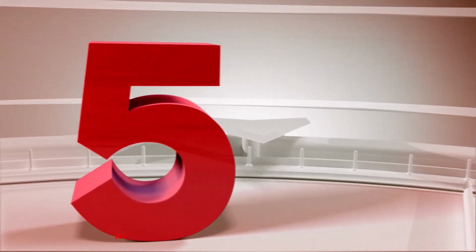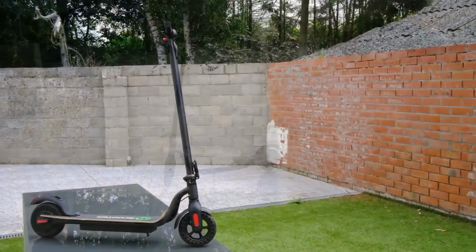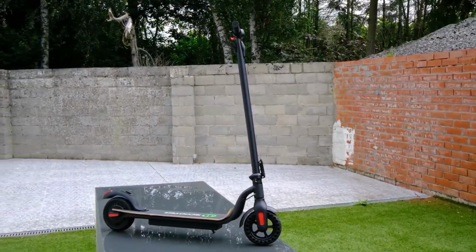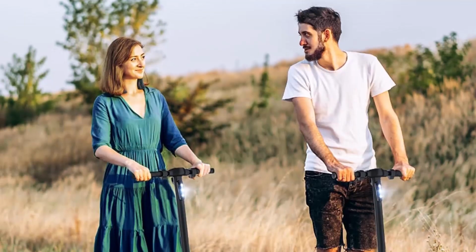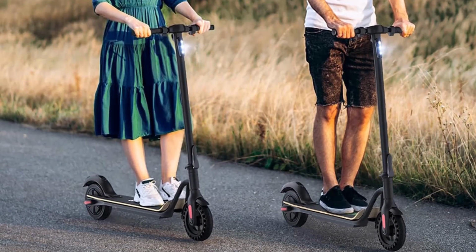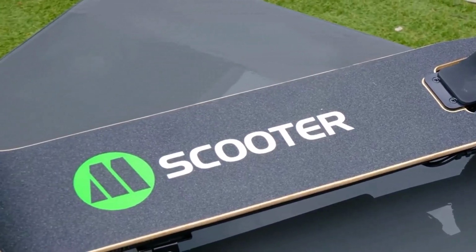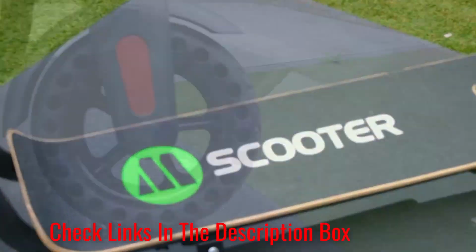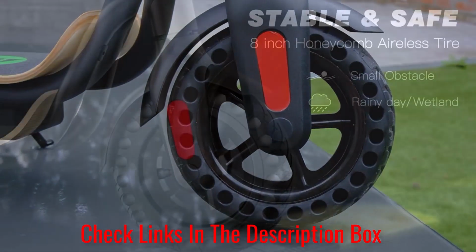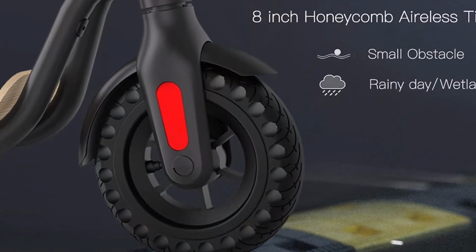Number 5. Megawheels Electric Scooter for Adults. The 8-inch wheel size and aluminum frame make this scooter comfortable and durable. The 250-watt brushless motor helps you achieve a fast 15 miles per hour speed and a smooth, stable driving experience. The scooter comes with a 5.0 lithium-ion battery that can offer a full long mileage of 9 to 12 miles. This electric scooter can be charged up fully in just about 3 to 4 hours.